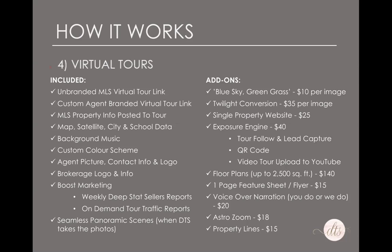And this is great for lead capture. So this lets you capture any potential leads that land on that site that you can follow up with. Your QR code, and also a video MP4 upload to YouTube. And we know how important video is in this day and age. So with that exposure engine, it includes that as well. Floor plans, we have a one-page flyer or a feature sheet. Voiceover narration, so whether that's your own voice or ours, we can do that narration for you based on your own script. Astro Zoom and property lines. So a lot of options.